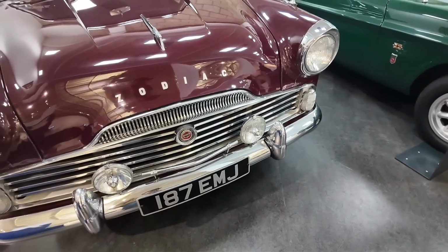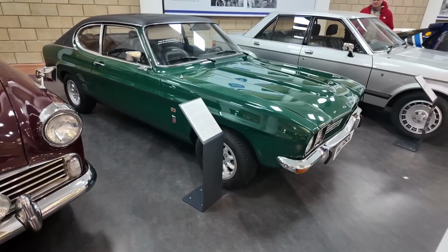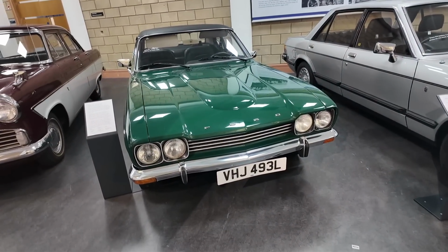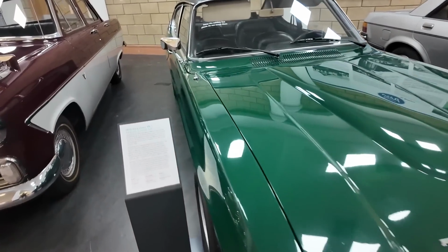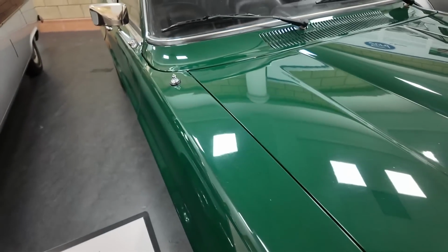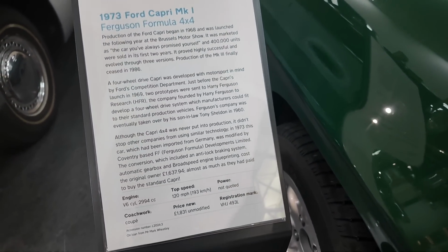Neat. I'll save my good cars. I'm a Ford guy. I really get into these. That's a cool looking car. Put you in mind of the Maverick. Right, this is a Capri Mark 1 73. I was a year old when they built this car. 120 mile an hour, this guy.